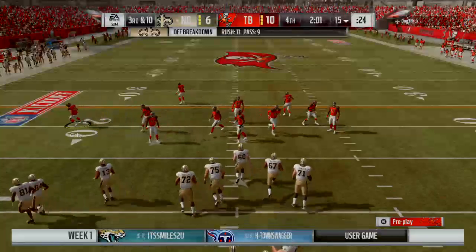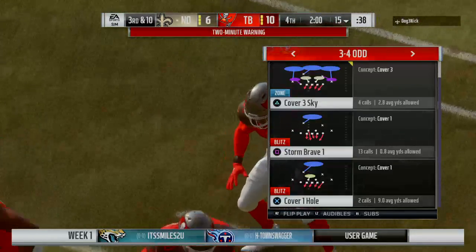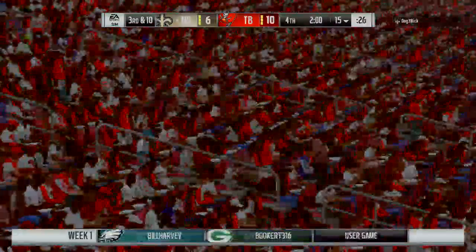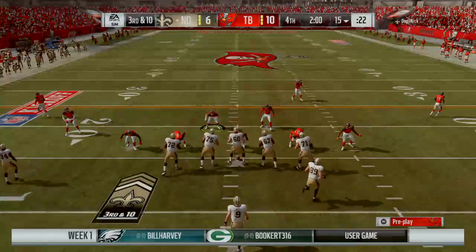Big play coming up. Here's 3rd and 10. I would expect to see some pressure here. Time for a break. We'll come back, see what transpires after this. Possibly a turning point. Big play coming. This is 3rd and long.